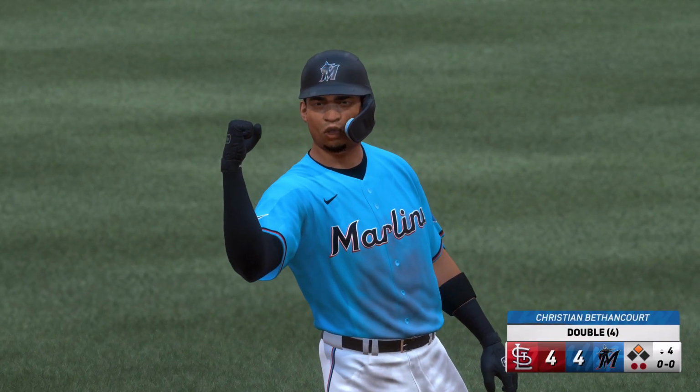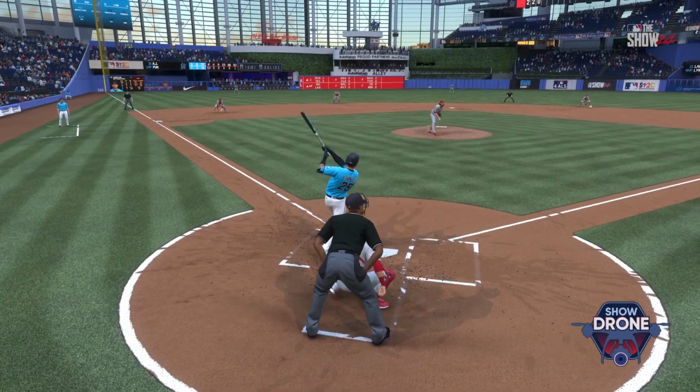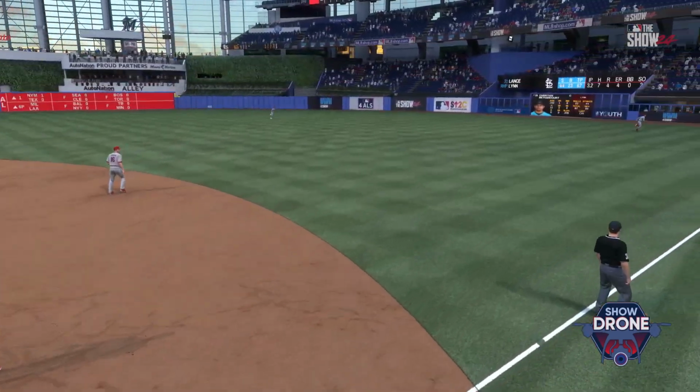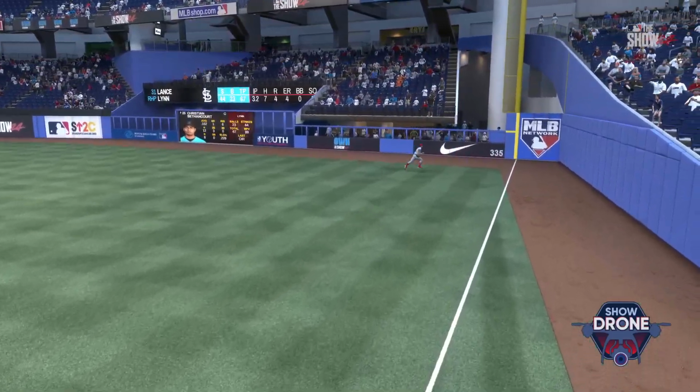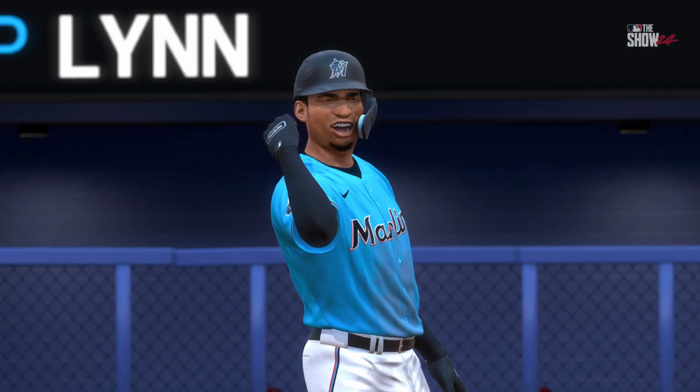Nice job of driving that pitch the other way on a line. You know, hitters, they take so many reps in the cages working on going to the opposite field, and it doesn't always translate into the game, but right there it did, and he did it perfectly. Now a good opportunity to potentially jump ahead in this game here in the later innings.